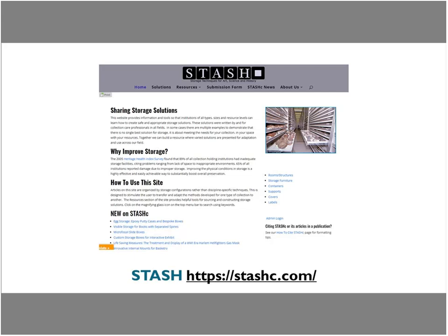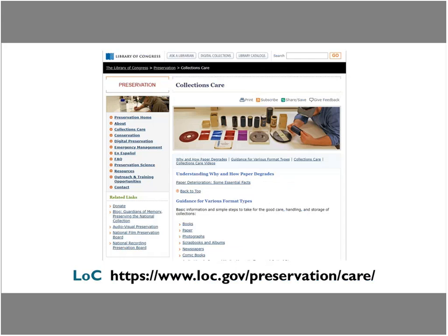So Stash is made for all size institutions, and it can be a great resource just to help you understand what types of storage and improvement for storage there is out there. The Library of Congress has a really great collections care page that has a bunch of information on different types of, especially paper-based collections. I recommend that you go out and read all of these websites, spend some time on them and learning, and just keep them as resources for you.